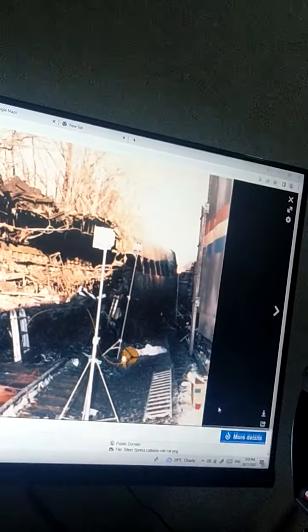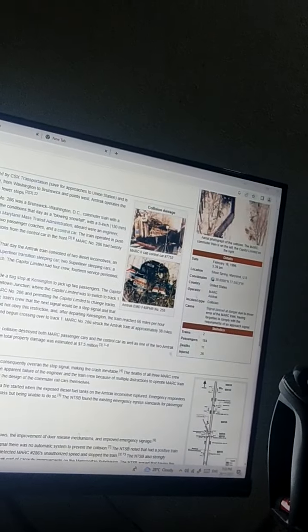The entire wreckage is broken metal everywhere. You can't even see some dead bodies in there. Right? The train had passed the signal.